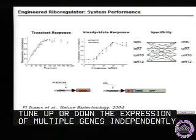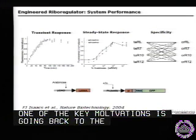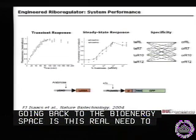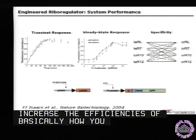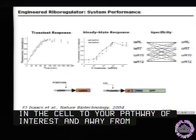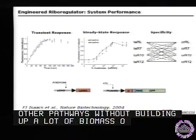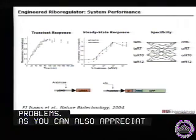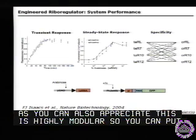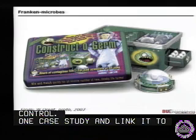And one of the key motivations in that, again going back to the bioenergy space, is there's real need to increase the efficiencies of basically how you shift carbon in the cell to your pathway of interest and away from some other pathways without building up a lot of biomass or toxic problems. As you can also appreciate, this is highly modular, so you can put any gene of interest under its control. And I'm going to give one case study, SynBio, and then link it to CysBio in our first application there.